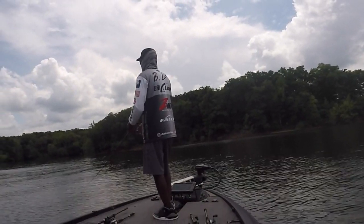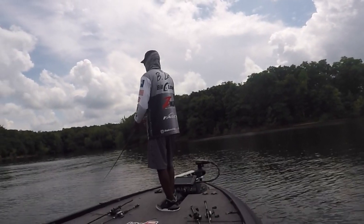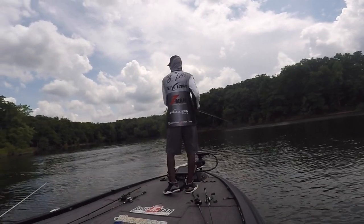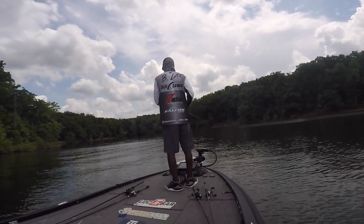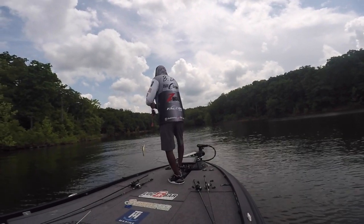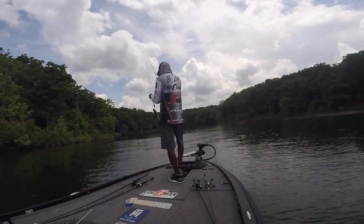And what I was doing in there is finding these little secondary points. And I think a lot of these fish had just spawned. They're starting to progress out to the main lake, but on the way out, they're stopping and feeding on brim on these little secondary points and little rocky shoreline.